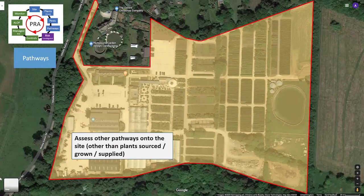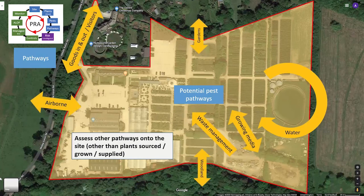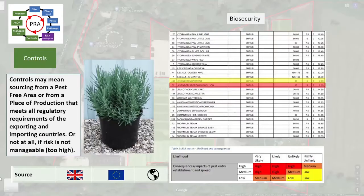In terms of other pathways, we're looking to help the nursery identify the other ways that pests and pathogens can enter onto the site, move around the site, and indeed leave the site. And so we're looking for a mapping process that identifies those pathways. And then ultimately, we'll put that information together and ask the nursery to demonstrate how they've controlled these threats.